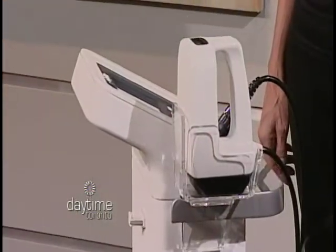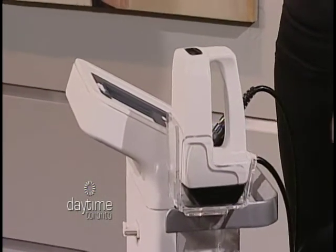It is a combination treatment for fat reduction, skin tightening, and cellulite reduction. It's a wonderful machine. Can I take it home with me? Of course. We rent it out by the day, Glenn. Not a problem. So what does this do?